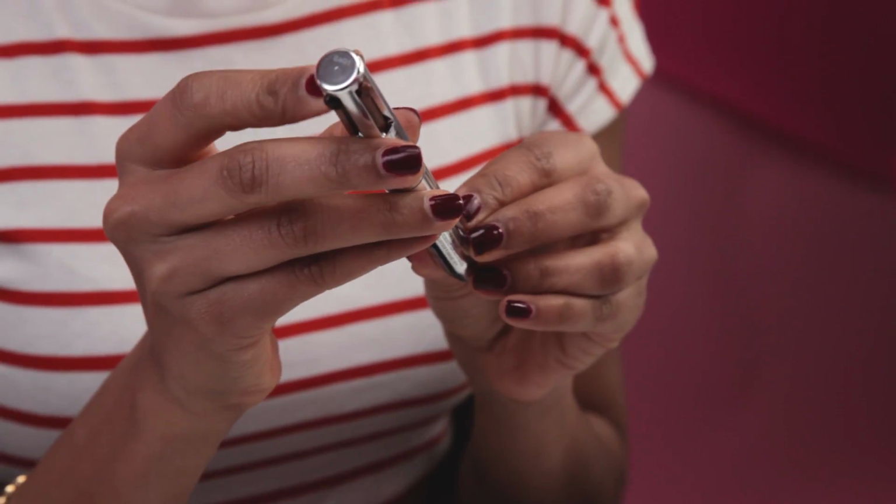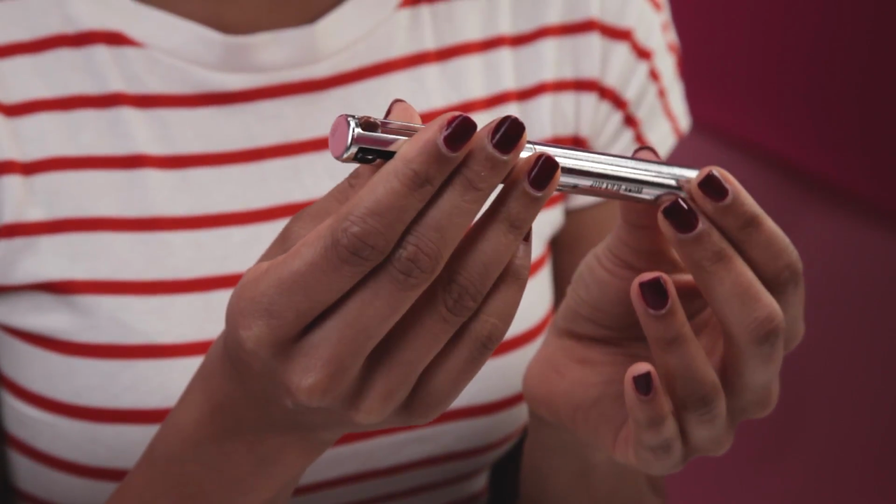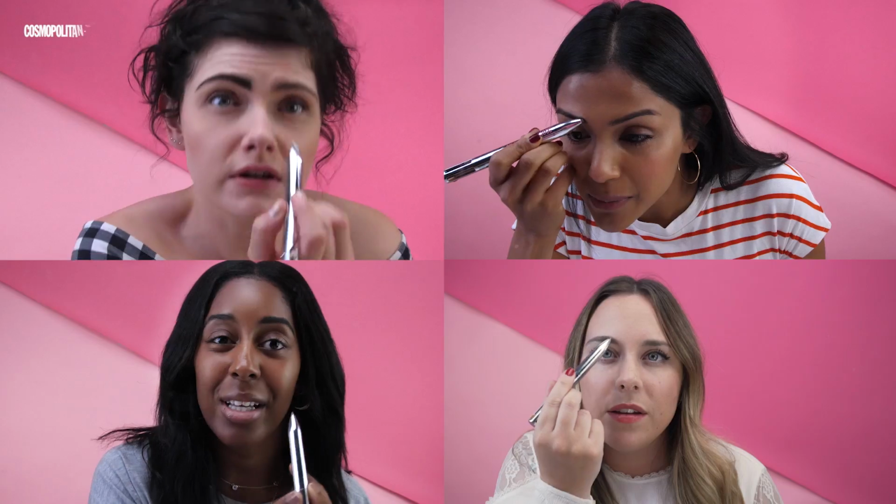I remember one of these pens as a kid. You can flick the different colours. I love that noise. That's just black. God.